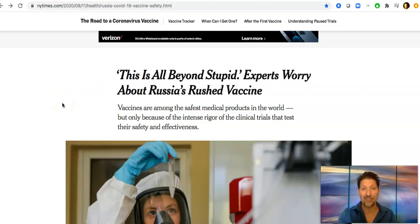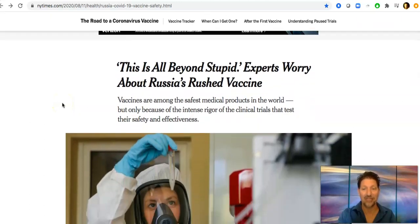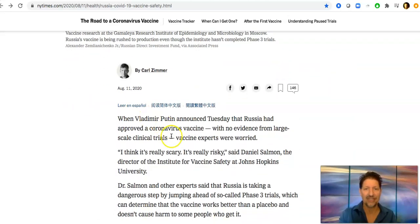But this is a New York Times article, which I happen to agree with. I don't happen to agree with much with the New York Times, but this I agree with. This is all beyond stupid. Experts worry about Russia's rushed vaccine, and for the reasons I just mentioned. There's no evidence from large-scale clinical trials that these things work and so forth.